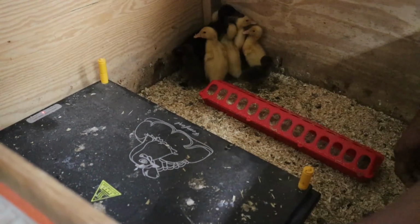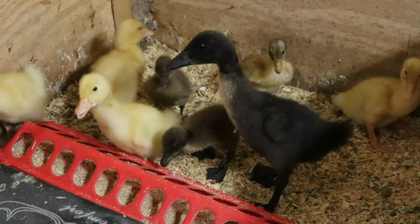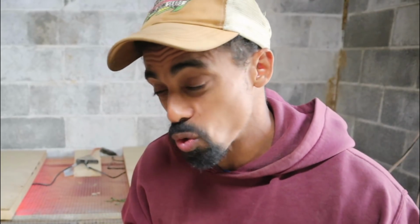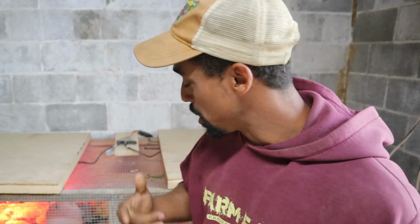And with incubating eggs, chicken eggs usually take around 21 days or so. Ducks tend to take about 28 days. But recently I just learned that Muscovy ducks take like 35 days. I didn't know that. Now I do. Well, hopefully we'll have more continue to come.